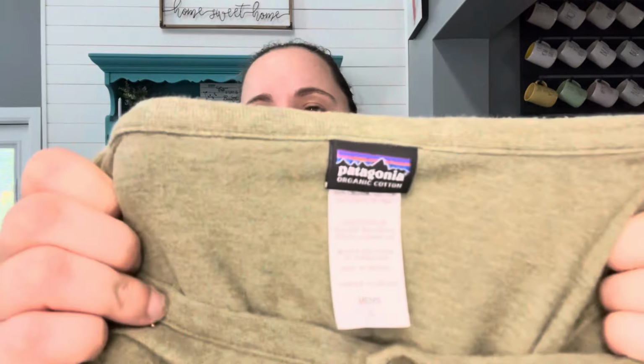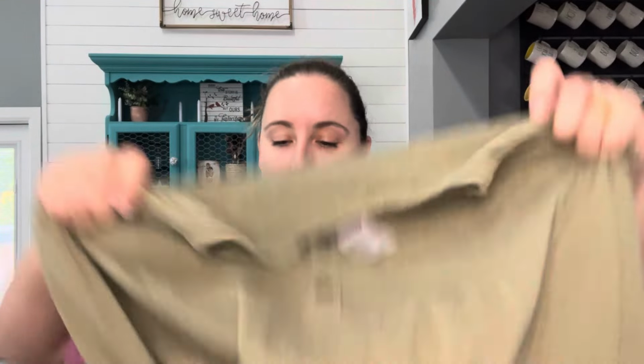This is a random. This is a men's. Always, if you pop in Once Upon a Child, always search the men's, the big kids section. This is literally a men's size large Patagonia. There's nothing juniors about that, but they had it listed for $9.50, but it was 60% off. So it was $3.80. My husband is a Boy Scouts leader, and so this is like Boy Scout green, and so I got that just for him.